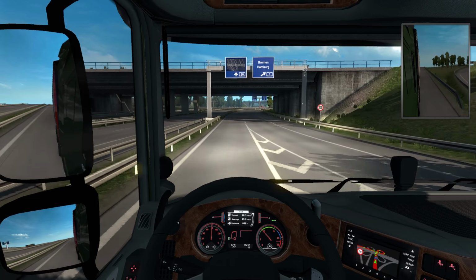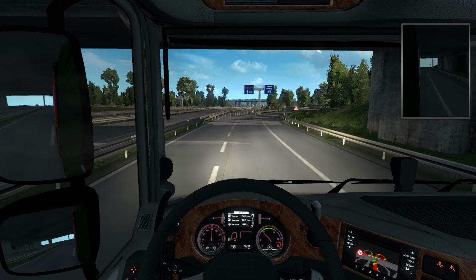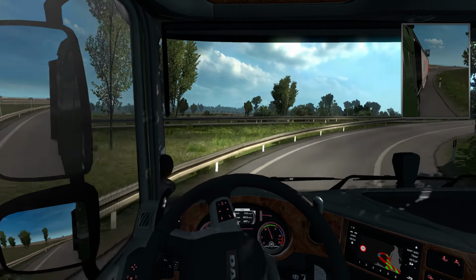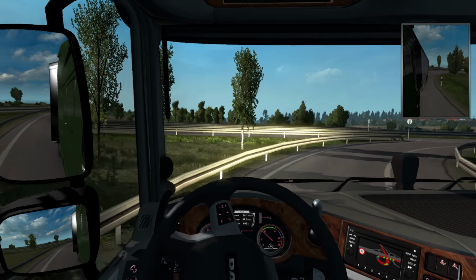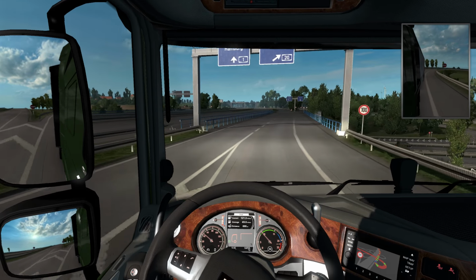That covers the engines. The chassis, well, it's the usual choice: 4x2, 6x2, 6x4, with all the derivatives of the 6x2s. The one I'm driving here today has a 6x2 chassis.